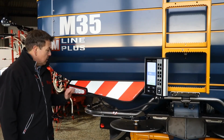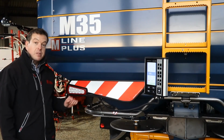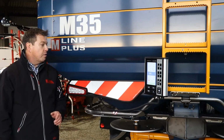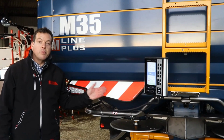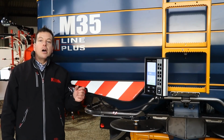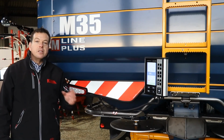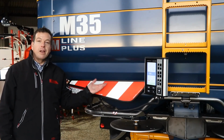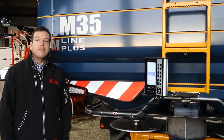Electric sockets on the machine, for example, to the lights, are all of marine standard, and the wiring from the electrics on the spreader, the weighing system and everything, are armoured in a conduit. So it's all about attention to detail to prolong the reliability and the working life of the machine.